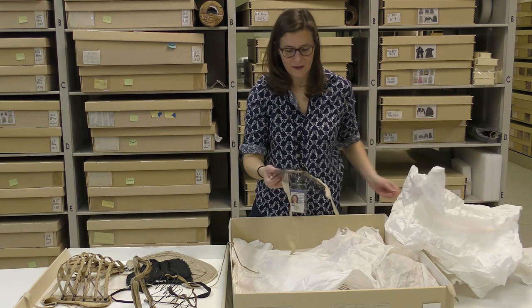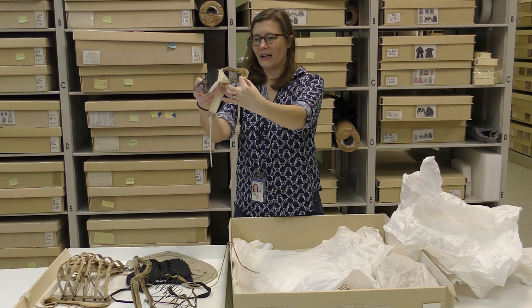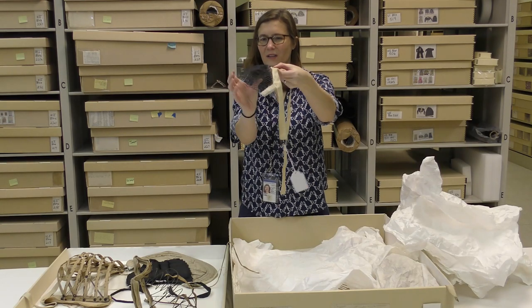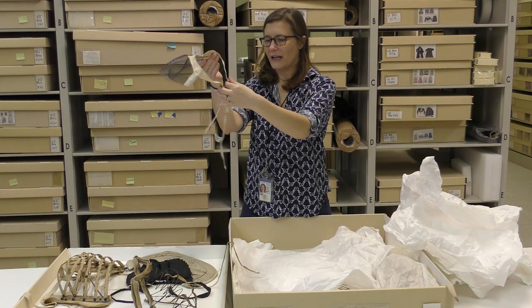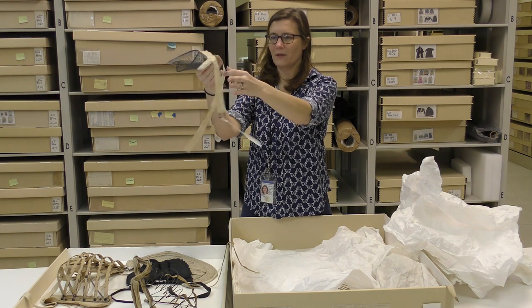Going a little bit deeper, we find this kind of wire cage. This could be either 1880s or 1890s, might be 1890s just because it's a smaller version of it. Again, it's just giving a little bit of support in the back. This wire mesh cage would tie around the waist with an adjustable tape here. You could cinch it to anywhere you wanted it to be.